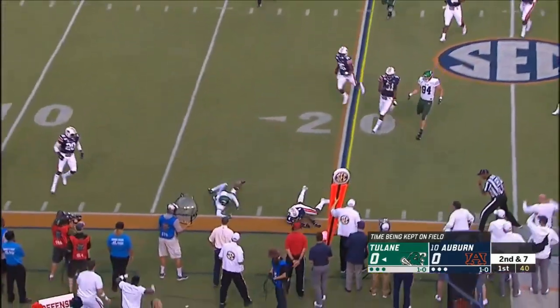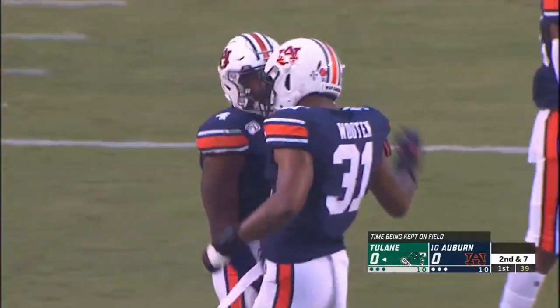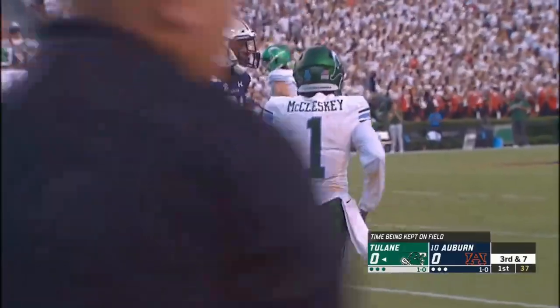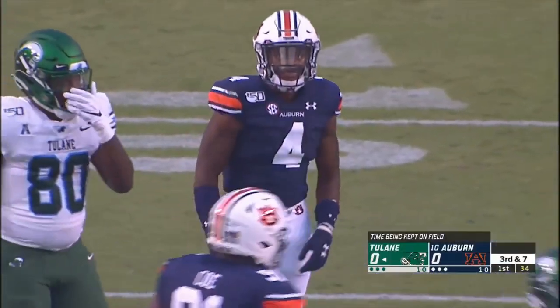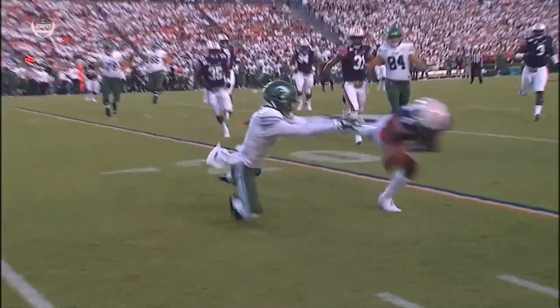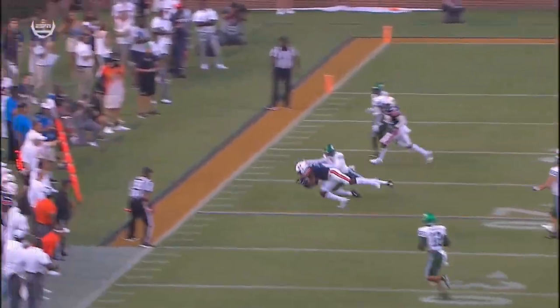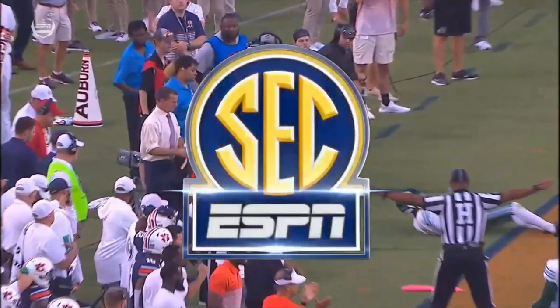Off play action. McMillan nearly intercepted. Knocked down by Igbinoghene, the junior. Yeah, Igbinoghene is outstanding. Long arms, great closing speed. He just shows up here in a minute. Great closing speed. Now, the curious thing when you go back and think about them rolling out.